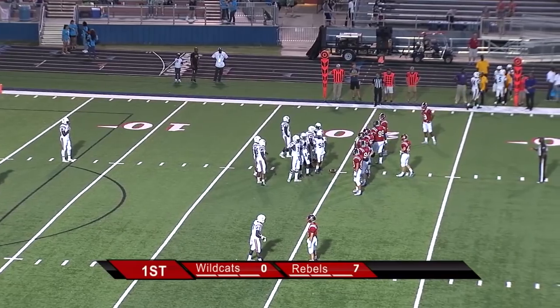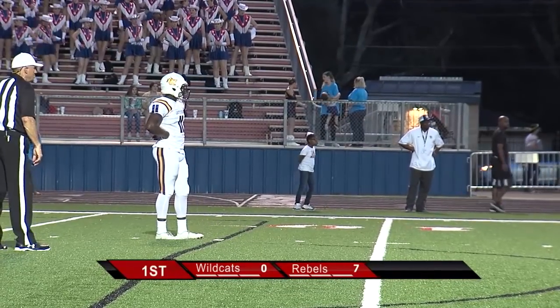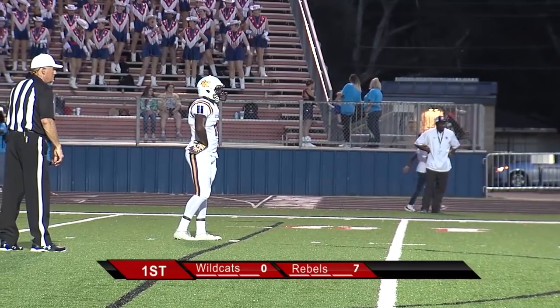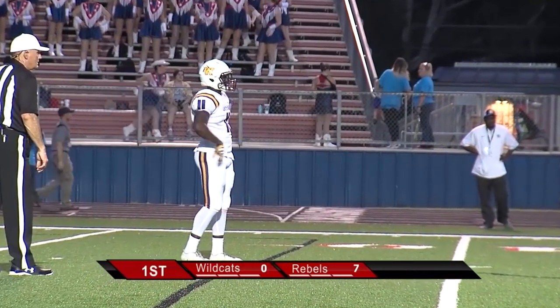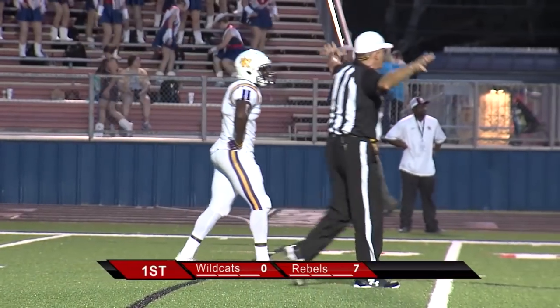That's right. Hey guys, a quick score update. In the first quarter, Neville is now up 7-0 on Ouachita. Wow. Oh, you never know. Wow, you never know. Week to week. Also, West Ouachita leads Pineville 7-0.